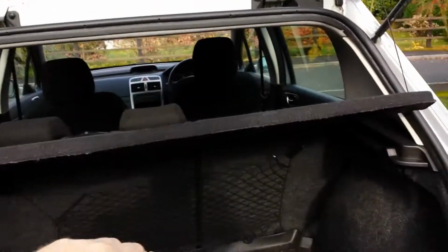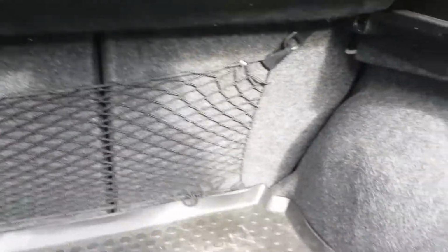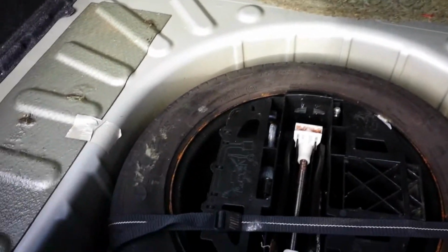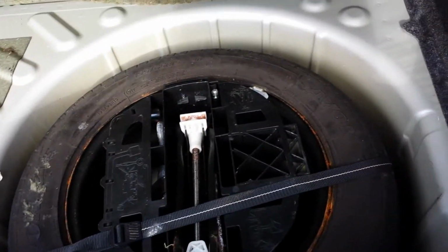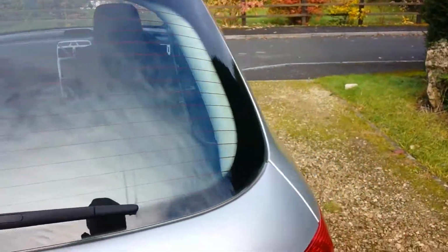Electronic boot release. Look, it's got a luggage net for storing some apples. You've got a load liner for putting muddy boots in so you don't get the carpet dirty. It's got some carpet mats. Look at the carpet there. There's a steel spare wheel, and that will probably go on if this tyre isn't good enough, keeping the other tyre as the spare. 195/65 R15 Avon there, so that should be your next tyre that rotates round.